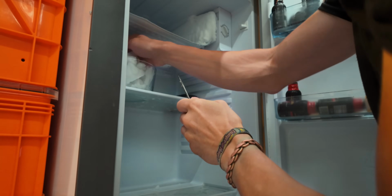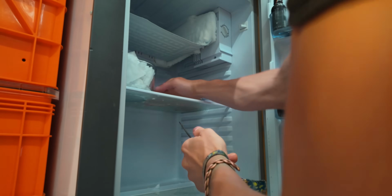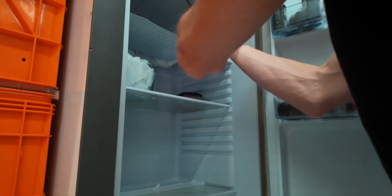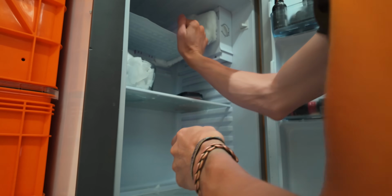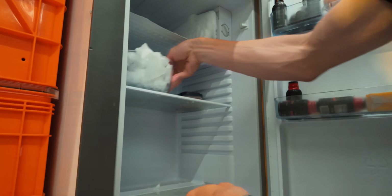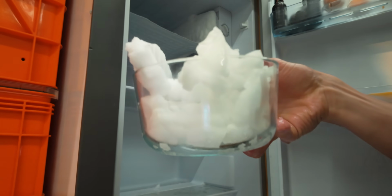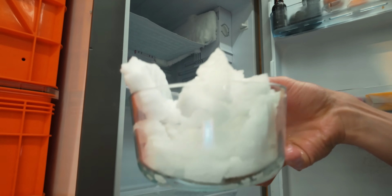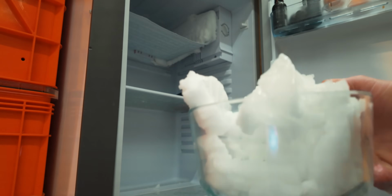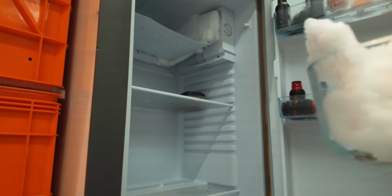The main reason I'm doing it this way is because if you just leave the door open and just let it totally thaw out on its own, then it just drips water forever, and you have to put down like towels and buckets to catch the water. But if I chip it out this way before it thaws on its own, then all this ice right here, this is the second bowl, this would have all melted and dripped off as water, but now I can just throw it in the sink as ice, and it can just melt gradually over time.